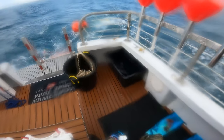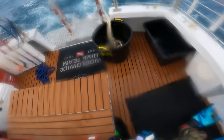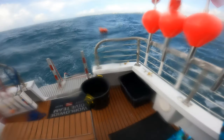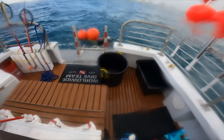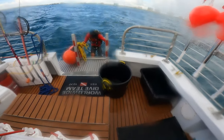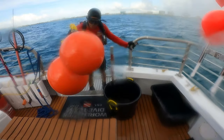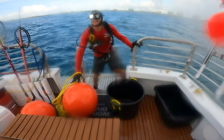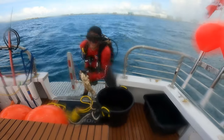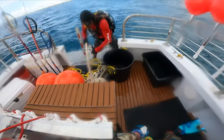Our dive master jumps in with the intention to tie off to an artificial shipwreck in the area. Unfortunately, the current is way too strong and we have to change plans. New plan, drift dive over two reefs.